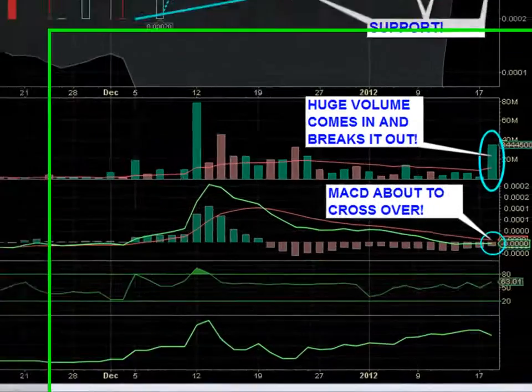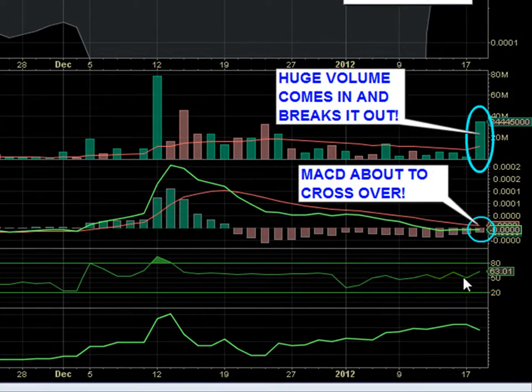You can see the accumulation is moving up and money flow is starting to come back in the stock as well.